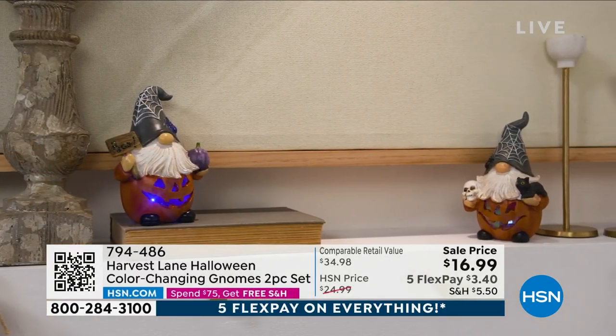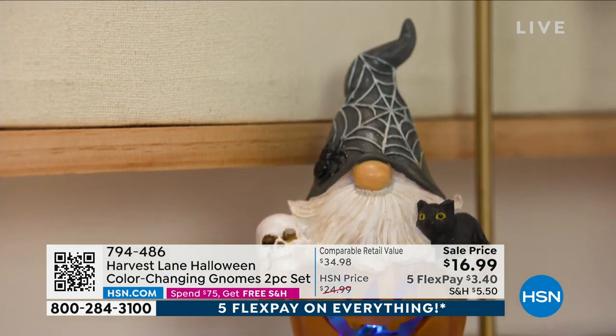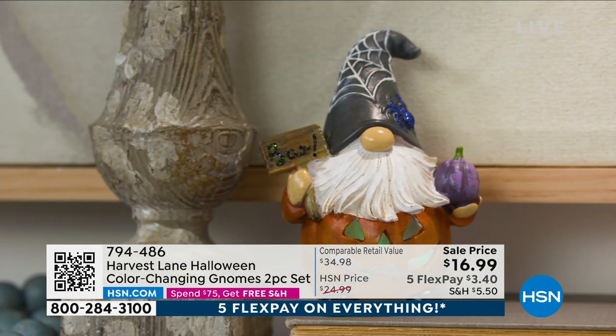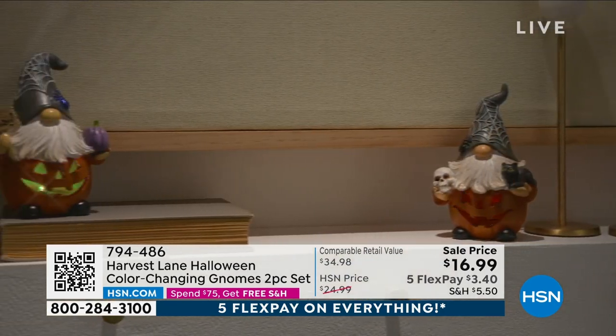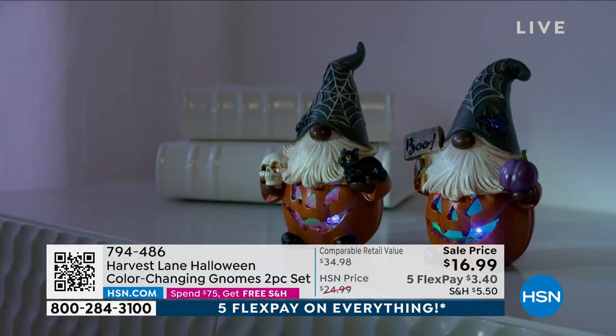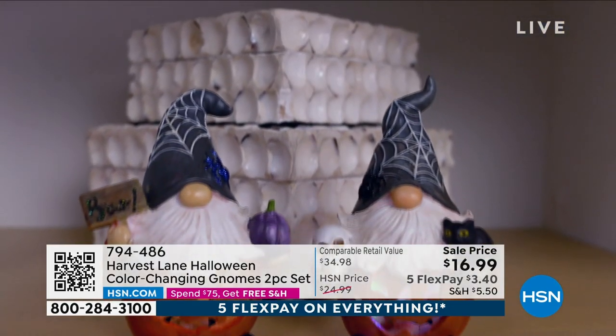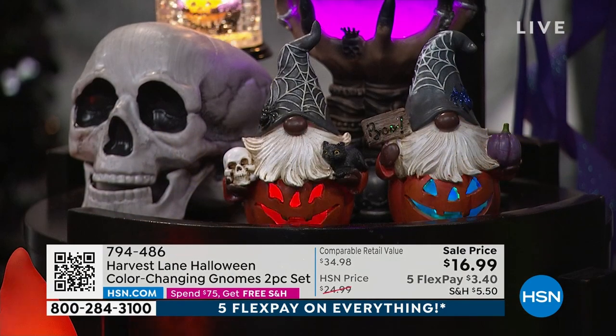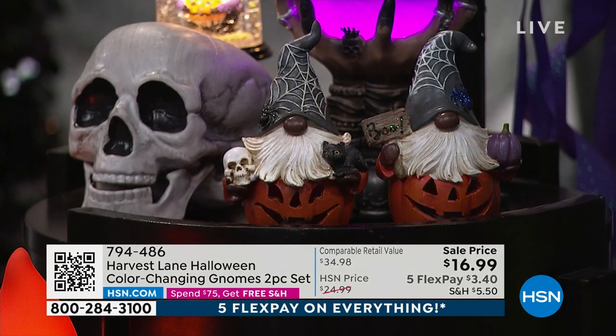These little guys have been so popular, too, from Harvest Lane. The Halloween color-changing gnomes. Two-piece set here for $16.99. I can't believe it. We had about 1,400 the last time I checked. These little guys come with the batteries. You choose if you want African-American, if you want white, you get two. In one hand, a cat or a skull or a pumpkin and a sign.